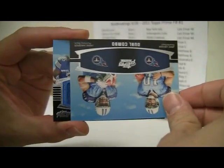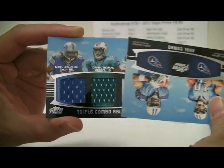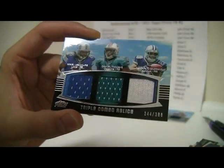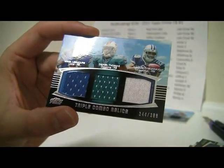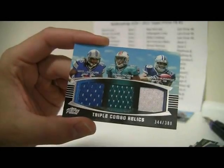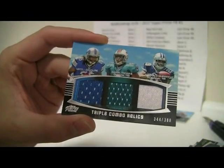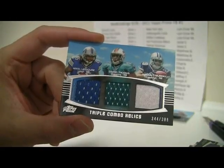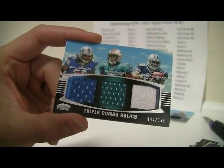Next card is triple player worn, and player worn relic. Triple combo relics. Number 344 out of 388. We've got Michael Larsh, Daniel Thomas, and DeMarco Murray.